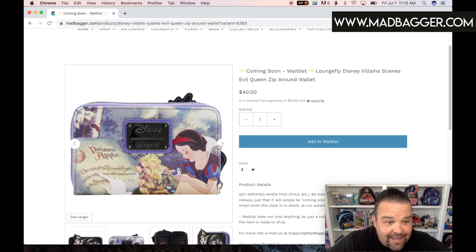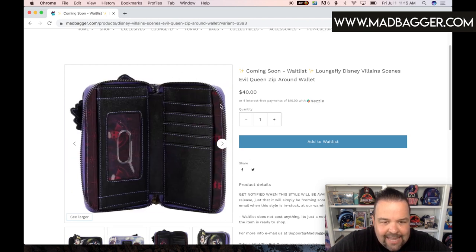Backside, love this. It's got the little poison apple, the spell there from her spell book. And then you can see the witch's hand there. Then, of course, you got Snow White. The enamel badge is on the backside of this one. Same lining. Now, this size wallet, usually about 5 to 6 cards. So you have plenty of card slots over here. And then, of course, you have your picture ID slot.